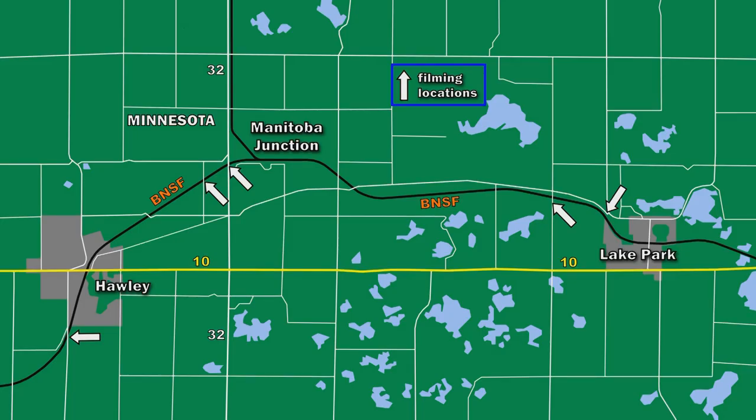Following the BNSF Staples Sub west from Detroit Lakes towards North Dakota, our cameras were separated at filming locations near Lake Park and Manitoba Junction before a brief visit at Hawley.